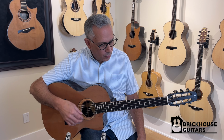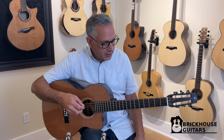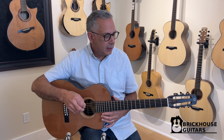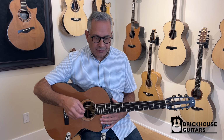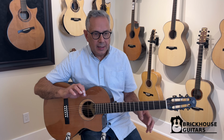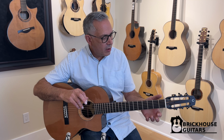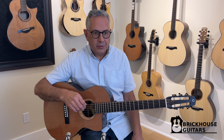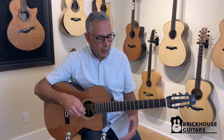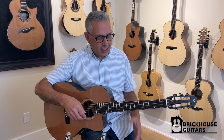Okay, so where do I dive in? Well, you know, this guitar is a bit of a chameleon. It can be all kinds of things. Even though it's small, you could flat pick with it. You could play singer-songwriter. It's got a nice little round neck and comfortable size. It would make a beautiful sort of traditional singer-songwriter guitar. But what a fingerstyle guitar this is.